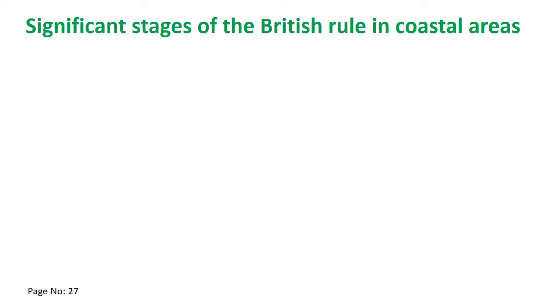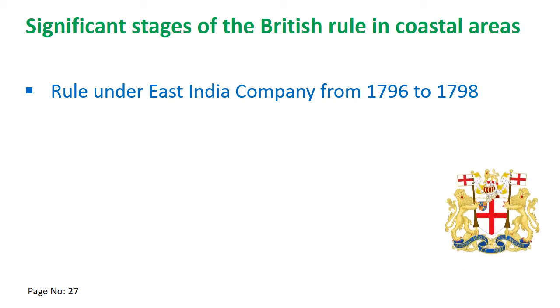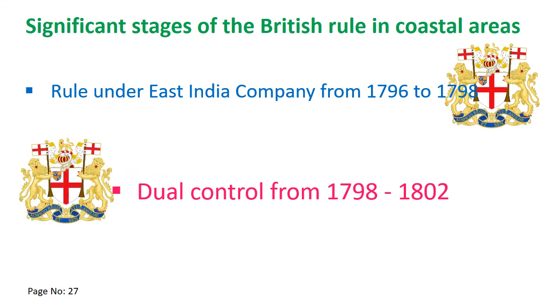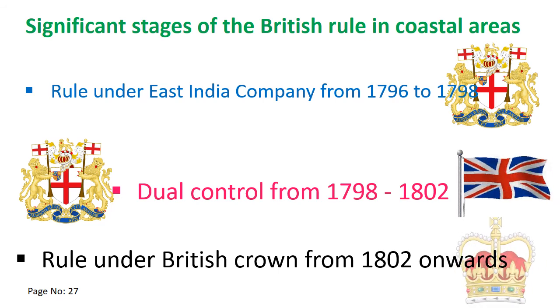Significant stages of the British rule in coastal areas. First one is rule under the East India Company from 1796 to 1798. Next, dual control from 1798 to 1802, and rule under the British Crown from 1802 onwards.